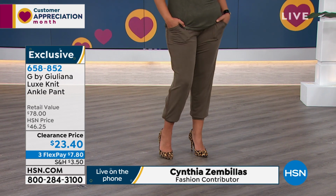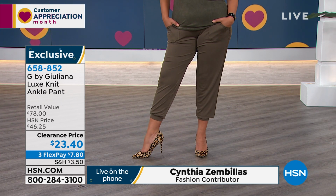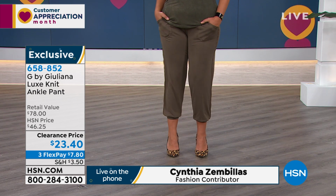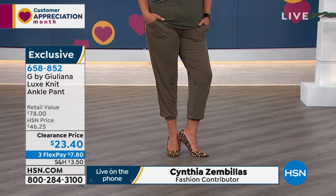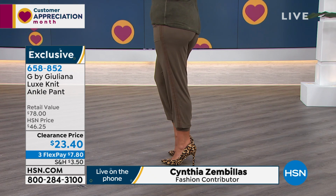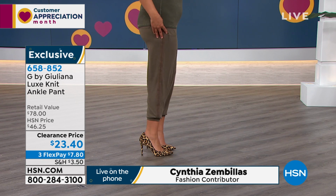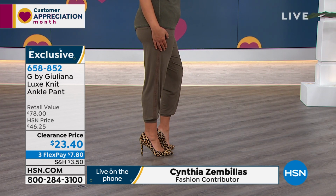So with typical joggers, you know how they get really frumpy and there's just so much fabric on the top? They're not really flattering on most people. They're comfortable, but not flattering. Well, this kind of marries the best of both worlds. So you have that comfort of a jogger, but you don't have all that extra fabric pouching at the top. They're nice and flat on the top too.